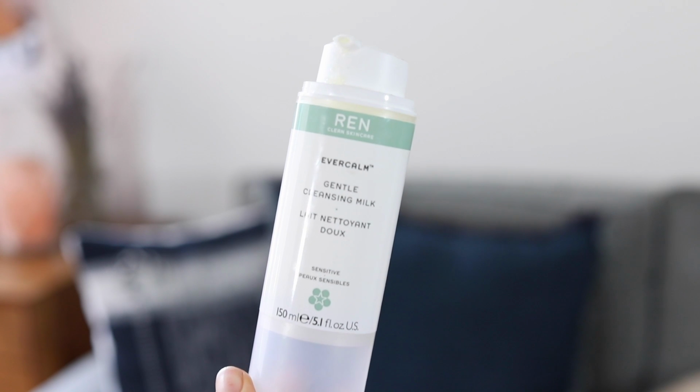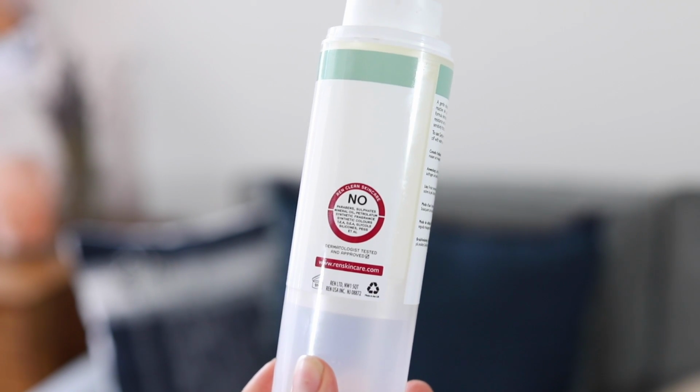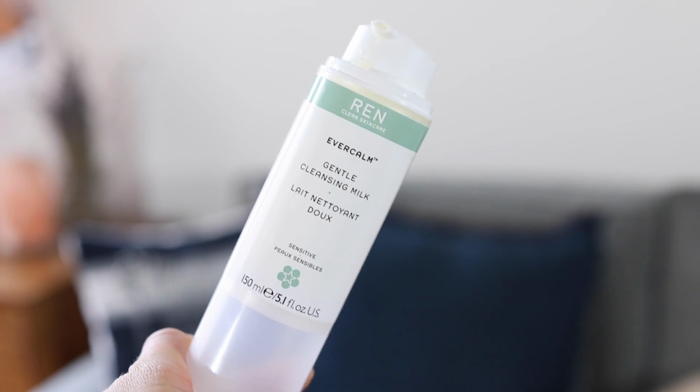So the number one product that I have been using for years to wash my face is the Ren Gentle Milk Cleanser. This cleanser is amazing. It's really gentle, like the name says. I feel so hydrated after I use it. I love the smell of it, and it lasts a really long time. I just use one pump. This thing is still pretty full and it lasts me for a couple months, and I just love it.